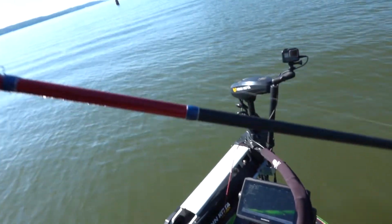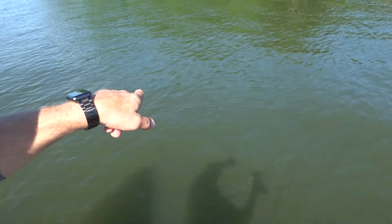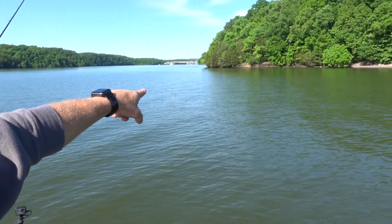Yep. We are sitting a little deep right now. We're sitting in about 29 feet of water. Right there's the live scope. This school of fish was right over in this area. Yep. And they've moved now kind of over to that area.